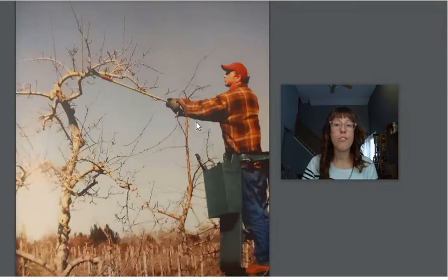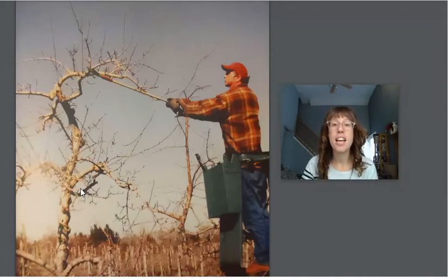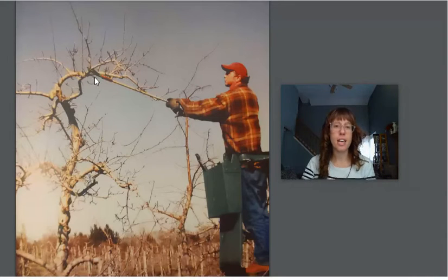And here we have a photograph of the farmer. As you can see, the trees are pretty big because it's been growing for 10 years. And he uses a big stick to help trim the tree. He's giving it a haircut.